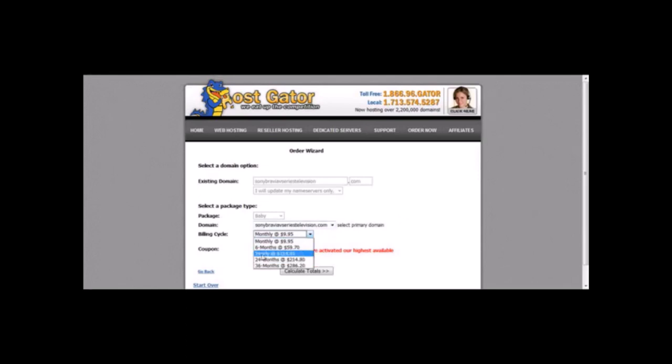You could bill yearly, but monthly is fine as well if you're just setting up. If you really want to maximize that discount, you might go with the yearly option. So now after that, just choose Calculate Totals.